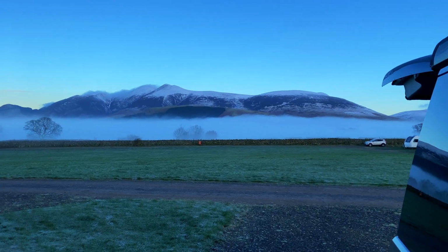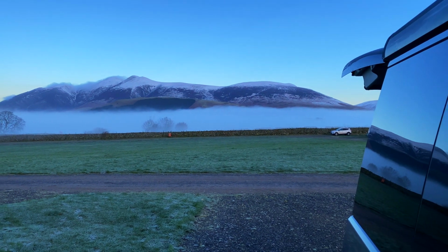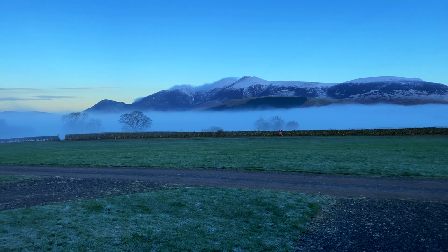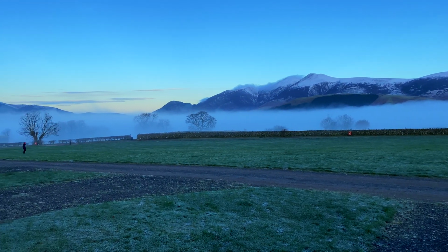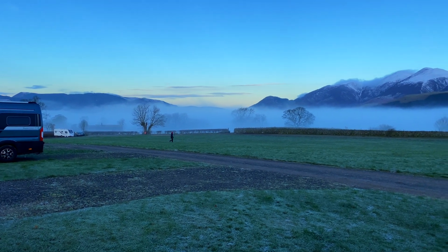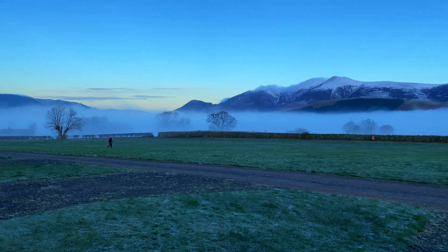Just gives you an idea as to what we can see. Nothing. There's our van. I'm literally about 10-20 yards away from it. Only just start to see it now. And just like that, another 10 minutes later, the fog disappears again and just leaves this cracking layer. If we only were on top of one of these hills here, it'd feel like you're just surrounded by cotton wool.